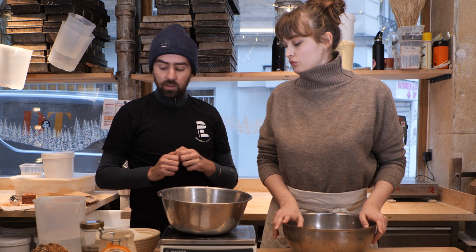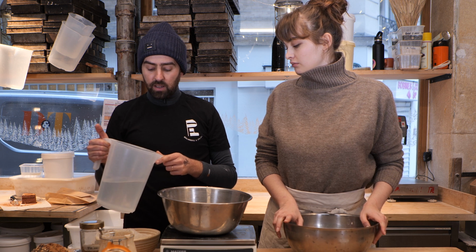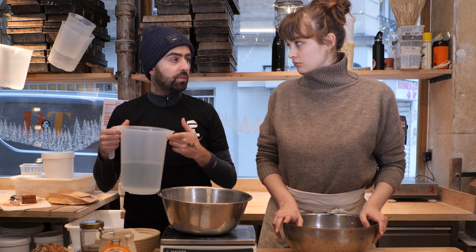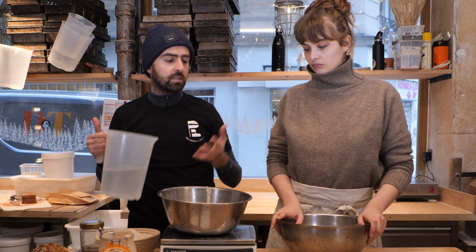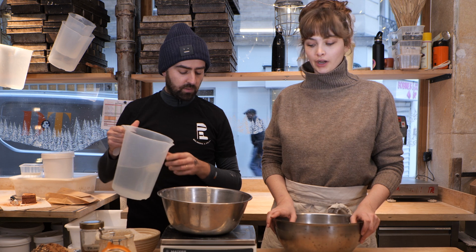So now that we put in the sourdough, what do we do? Now we're gonna put in the warm water. How much of it? We're gonna put 350 grams, which is more or less 70% of the weight of flour. So it's 350 grams.